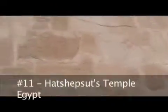The second tier features art telling of Queen Hatshepsut's important expedition to Somalia, called Punt at the time, and it was sacred to the cow-horned goddess Hathor. This tier is perhaps the best preserved in the whole complex.